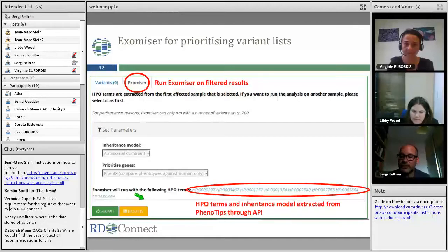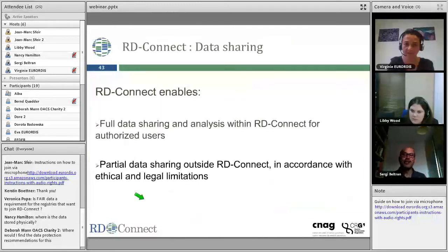And then of course the clinician still needs to go and look into this information. It's not a clear-cut answer that that's the diagnosis. It needs to be worked a bit more.